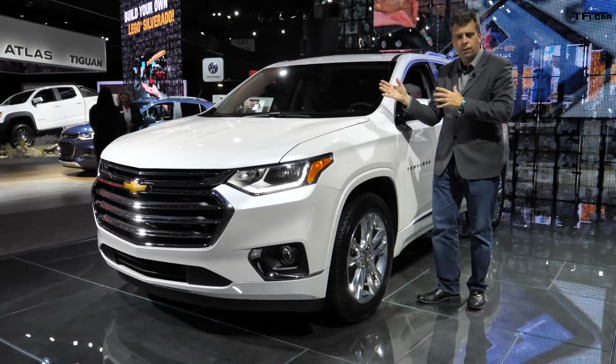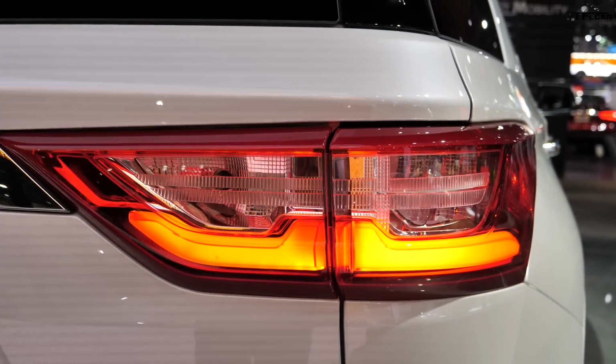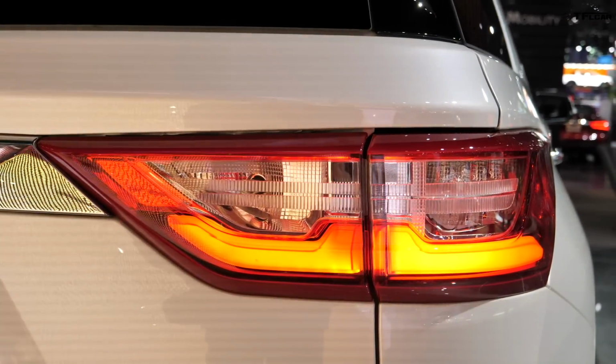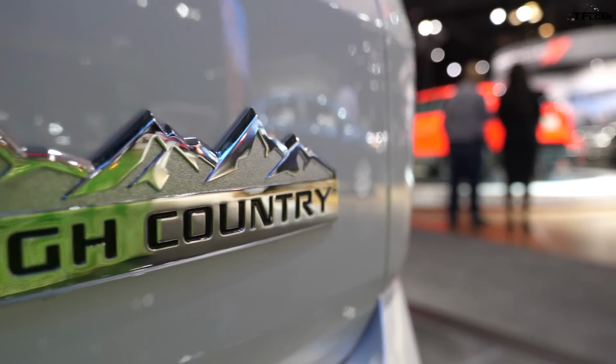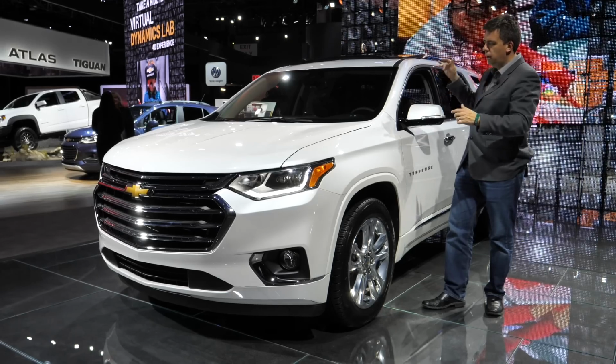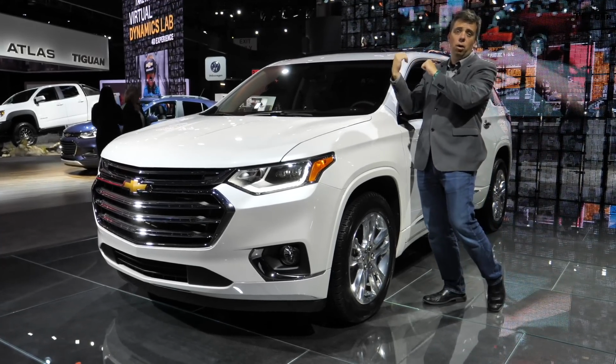And they also have a choice of engines. You have either a 2.0 liter turbo or a 3.6 liter V6. So there's a little bit of a choice, but I think the strength here is actually the size of this crossover and the price. But let me get in the back in the 3rd row and see how that works.